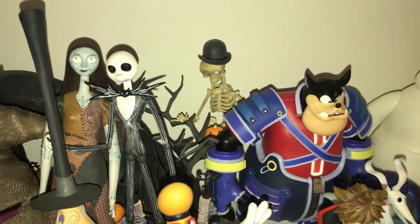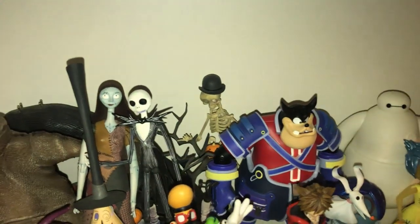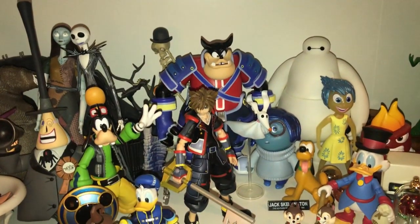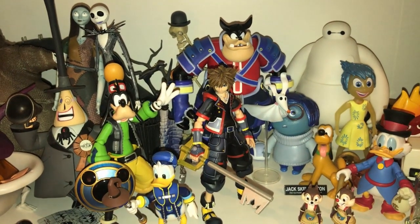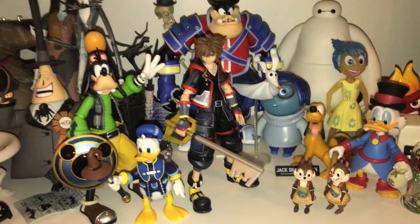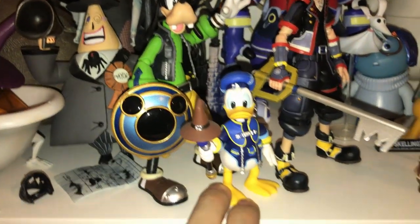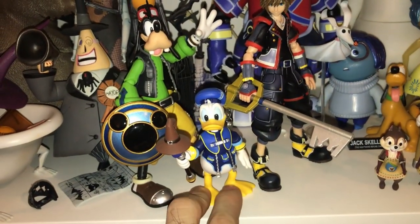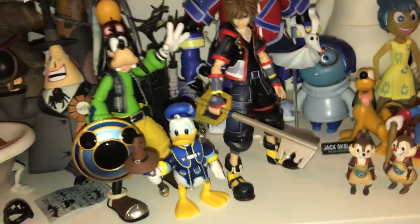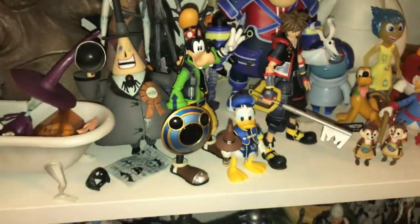And continuing with Tim Burton, we have McFarlane Toys Bone Jangles from Corpse Bride in the back. And there's Diamond Select Pete. We have Bring Art Sora with a Diamond Select Keyblade because I wanted the normal Kingdom Key. We have Figure Arts Donald with one custom painted eye because I wanted him to look forward with his beak closed. And we have my favorite right here, Goofy. Gorsh!